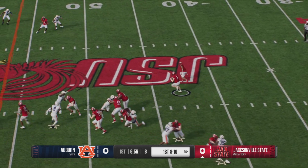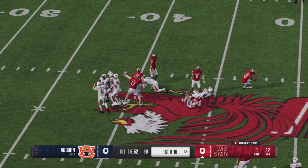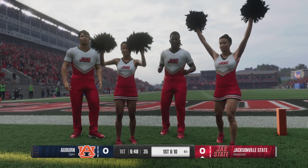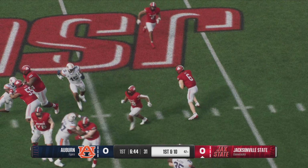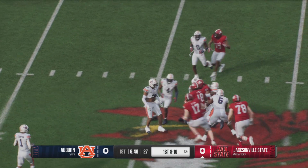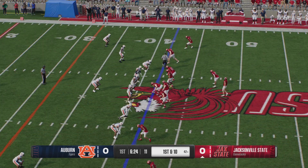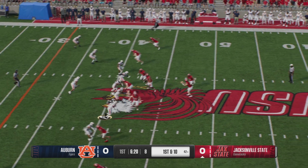Here comes the option. He has the first and is still on his feet. Nice job to keep it himself, find the first down marker, and move the chains for this offense. Ooh, I like that option play. I'd keep running that too, because it's obvious the defense right now is really keying in on this running back. That was a big point of emphasis for them all week long in practice, and it's opening up holes now for the quarterback to run.